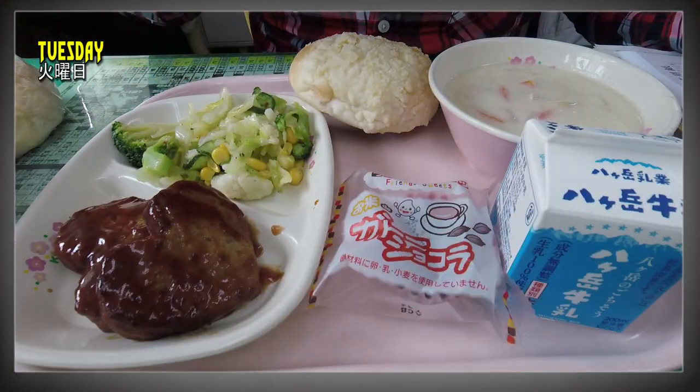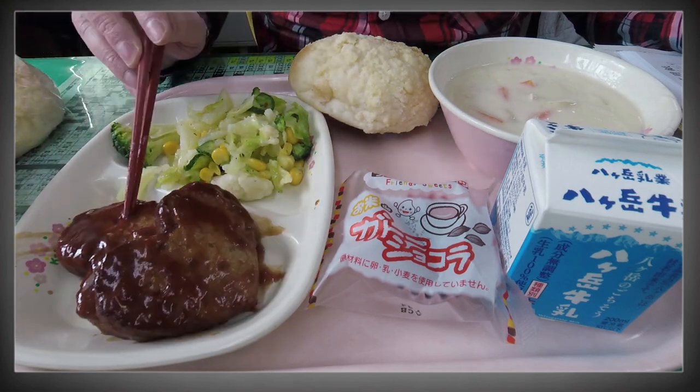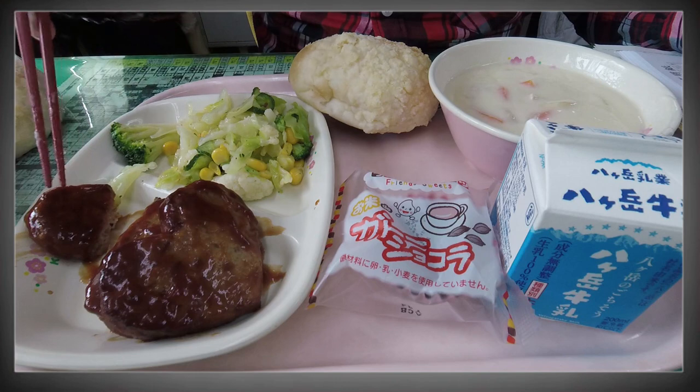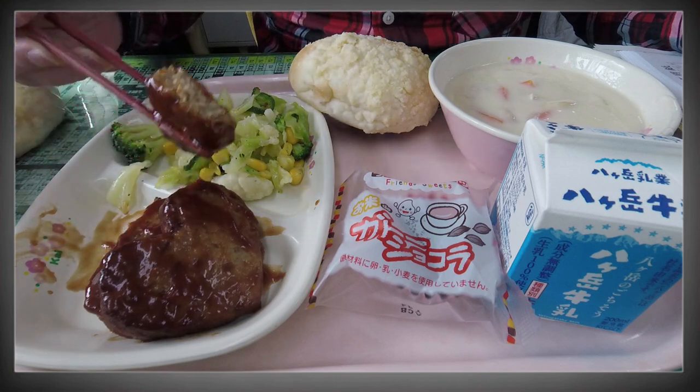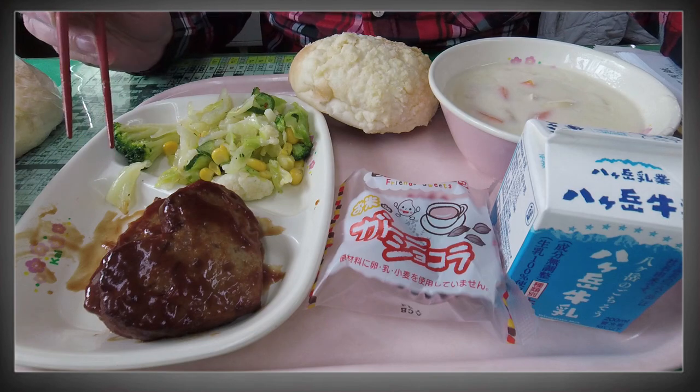Okay, so this was Valentine's Day. You can tell by the shape of the hamburger, kind of little hearts there. They sometimes do little cute things like that. We've also got a white stew up in the right corner there and a roll. Also, we have milk. We pretty much have milk every day.